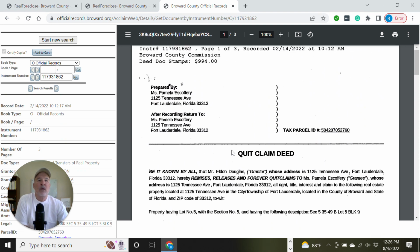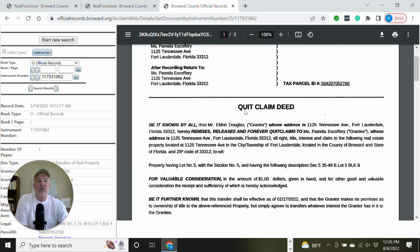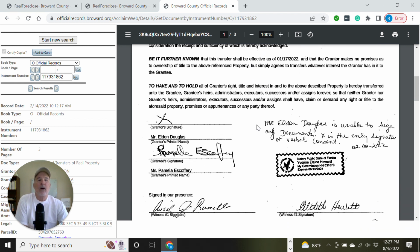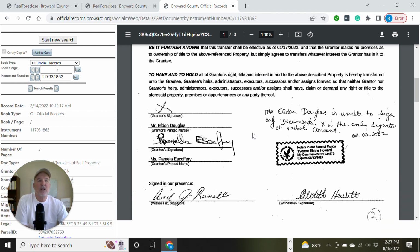deed, quitclaim deed. They're only going to pay 70 cents. Oh, they pay doc stamps on the full price. Okay. Because generally they only pay doc stamps on a quitclaim deed for the $10 of the good and valuable consideration. I don't know why they put 1 there. I think that's a mistake. But in any event, this is very interesting. It's the first time I've ever seen this.